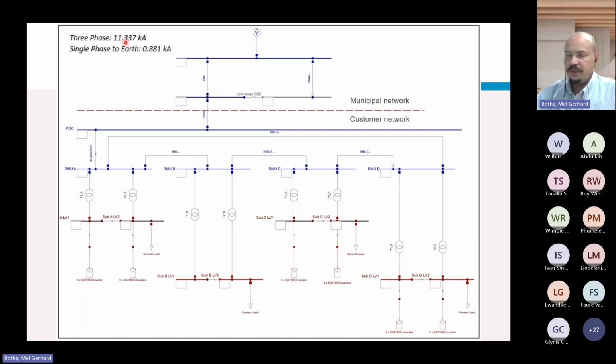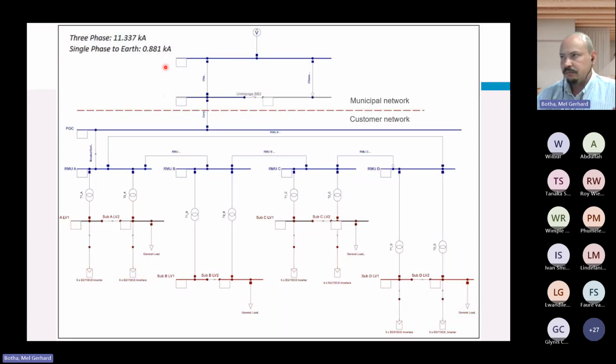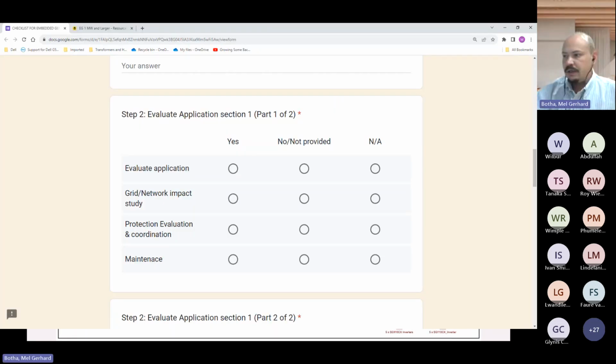Okay, so the three-phase fault level before the PV plant is connected is 11.337 kiloamps, three-phase. So if you add 173 amperes to that, it becomes about 11.5 kiloamps. So that would be, at least from an equipment ratings perspective, not a significant change, and all equipment would probably still be within spec. So the coordination is the next step, where protection will need to make sure that you still have adequate coordination between the different protection aspects. All right, so in your opinion, just go and mark these 4.